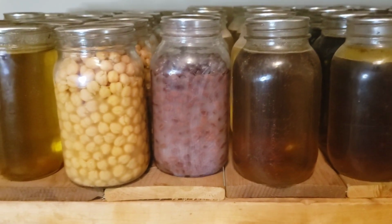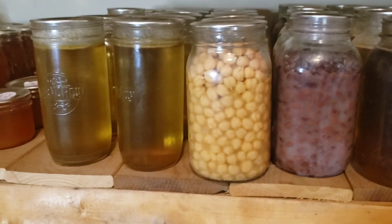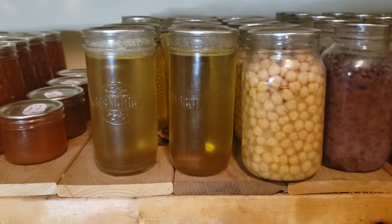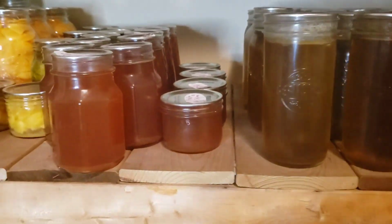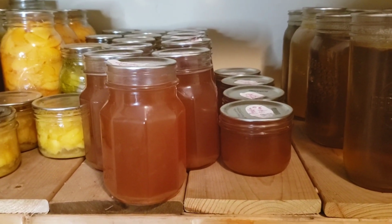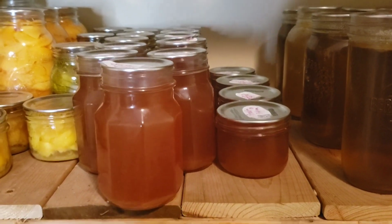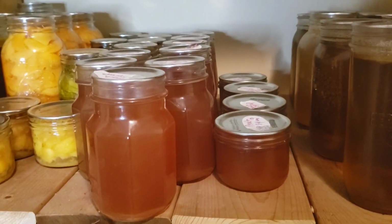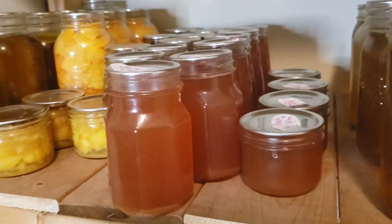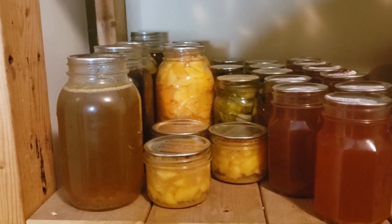I have a row of black beans that I canned and a row of chickpeas. And here I have rabbit broth that I made with the rabbits that we grow here on the homestead. So this here was supposed to be peach jelly. It turned into peach syrup though because I tried tripling the recipe, which you are not supposed to do. So if you're making jelly, just do one recipe at a time without trying to triple it or double it because you'll end up with syrup. So that's noted for next year. But in the meantime, we have some lovely syrup for pancakes.